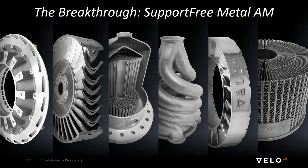Excellent, excellent. I love that word, enabling. Hopefully the conversation has enabled you to think a little more expansively, to build out your business case, to push metal additive further and farther within your businesses and your product design needs.